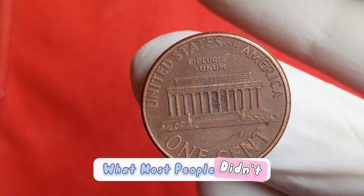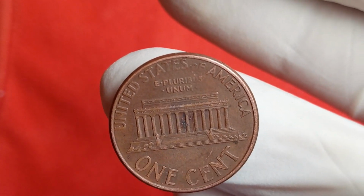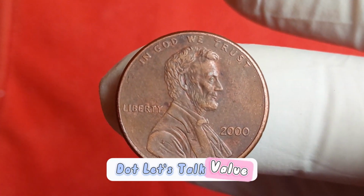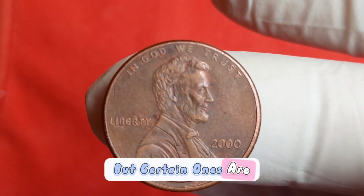What most people didn't know was that some 2000 Lincoln pennies were struck with rare and valuable errors, minting mistakes that would turn these coins into literal treasures. Let's talk value. Not every 2000 Lincoln penny is worth thousands, but certain ones are, and here's why.